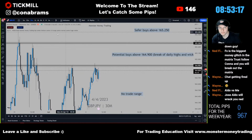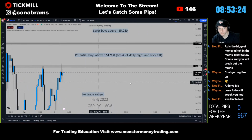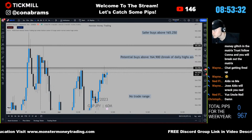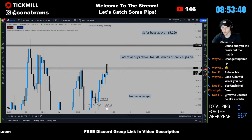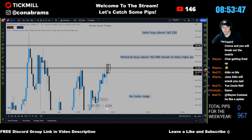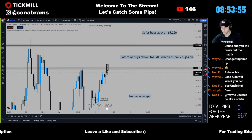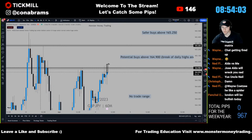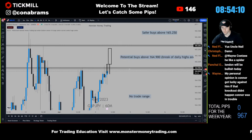So what I'm looking for on GJ, let's just keep it on the hourly time frame. Let me get the annotate going. Alright, so if we could close above 164,900 here on the hourly, then on the next hourly London Open, I really do want to see some sort of pullback. Even just to retest 164,900 at least, maybe a little bit lower to where we're sitting right now. Get that bottom wick on the hourly, and then we could have bar stops on the break of the highs there. So something like that.